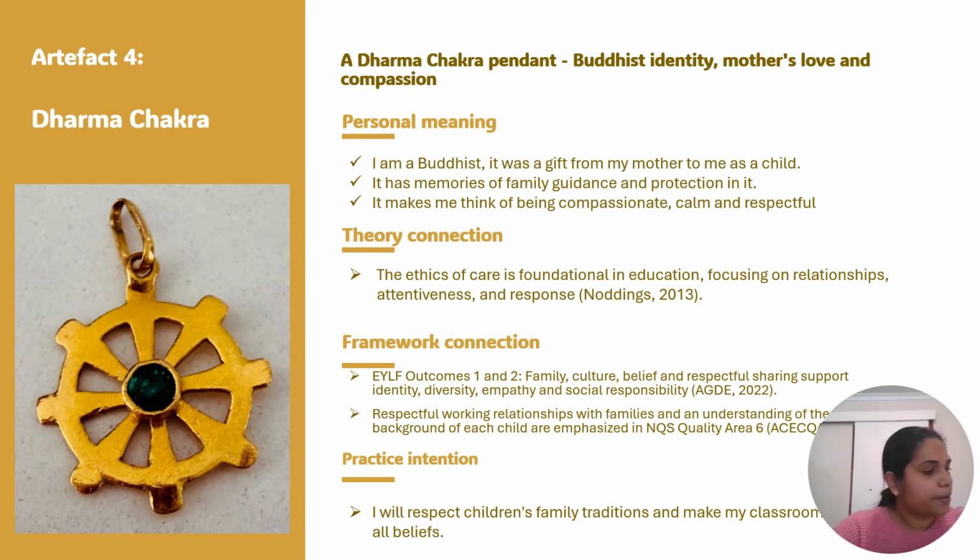The Dharmachakra pendant is the fourth artifact. I am a Buddhist, and this was given to me by my mother when I was a kid. It's not just a religious symbol for me, it's a memory of my mother's love and the values she instilled in me, including compassion, calmness, and respect. According to Noddings, care is a fundamental aspect of education.